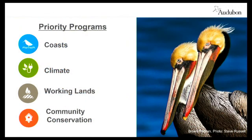In our state program, we organize our work around four priorities: coasts, climate, working lands, and community-based conservation. And so I'll start with our work in coasts, which right now is mostly in Puget Sound.